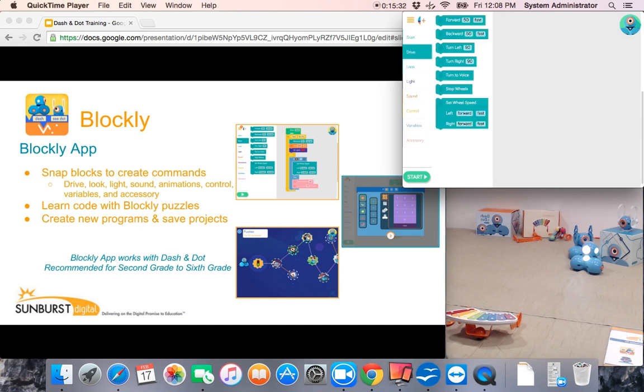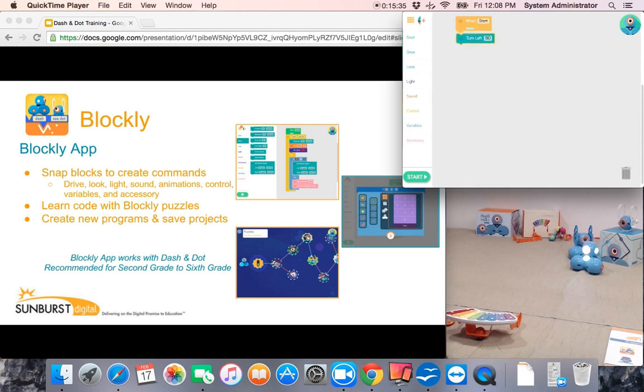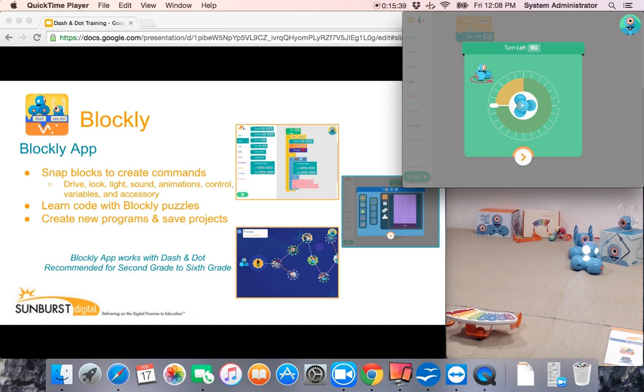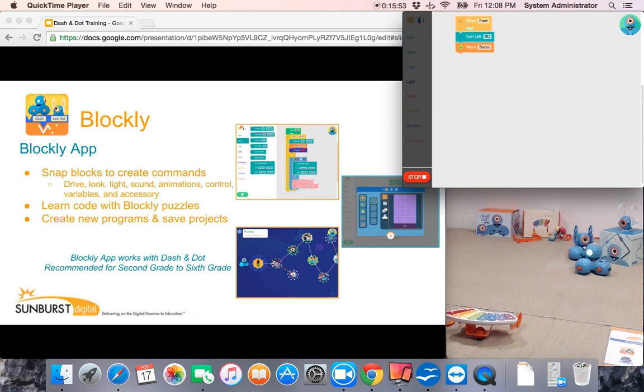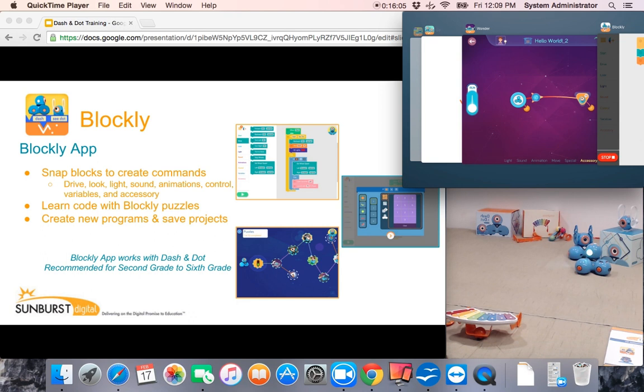So if we want to create, we just simply drag it and connect it. If we click on it, it's going to give us some more information. Let's do a silly sound. Let's do a weird beep. And if we click the start, we see that Dash turned 90 degrees and he made a very weird beep. So this is the Blockly app for Wonder Workshop.